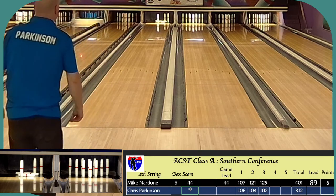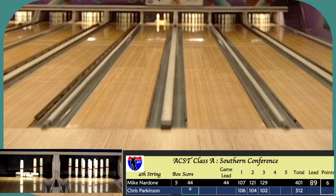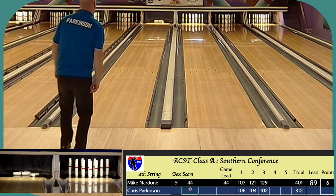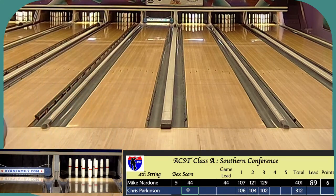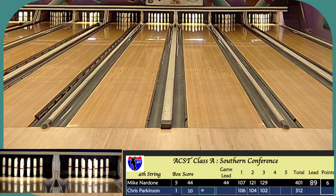Parkinson trailed by 45 in the match going into this fourth string. Would love to put up a nice 130 game and challenge for the total. How about that? Spare in the first. That was the 1-6-10 with great wood. First mark here in the fourth string.